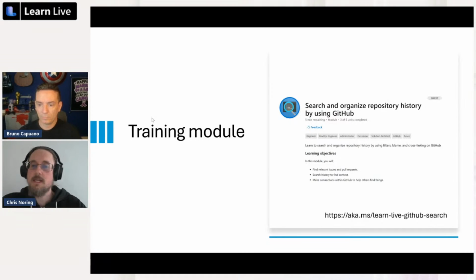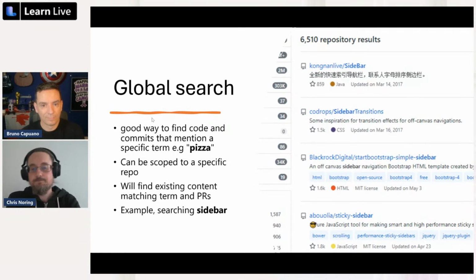Now, the second training module will teach you a little more about this, and we encourage you to look into it after this session. You can find it on Learn Live GitHub search. So please make a note of this link here at the bottom right: Search and organize repository history by using GitHub. That's the name of it. It will help you to find relevant issues and pull requests. It will enable you to search history to find various context. And you can also make connections within GitHub to help others find things. So lots of interesting stuff.